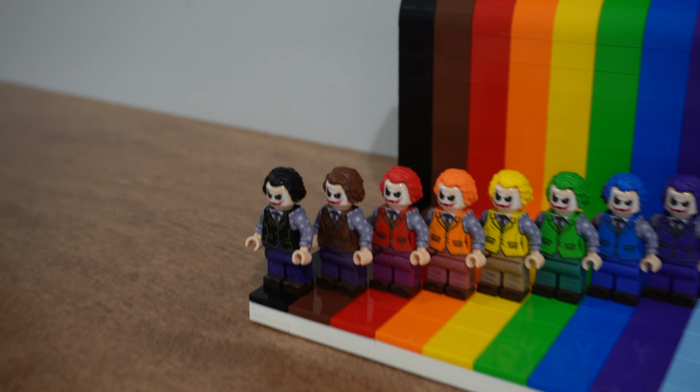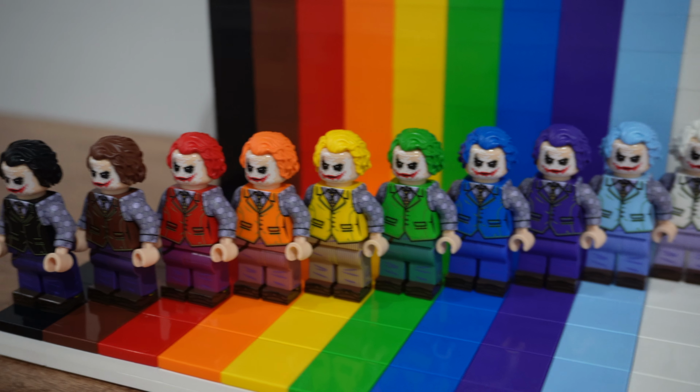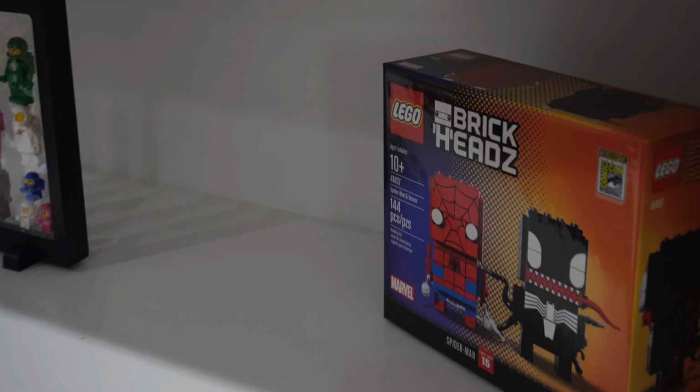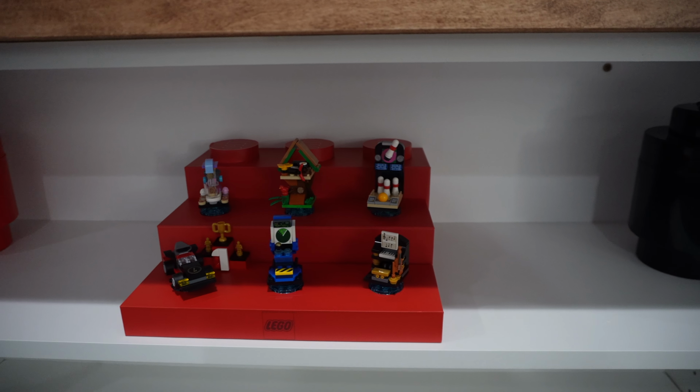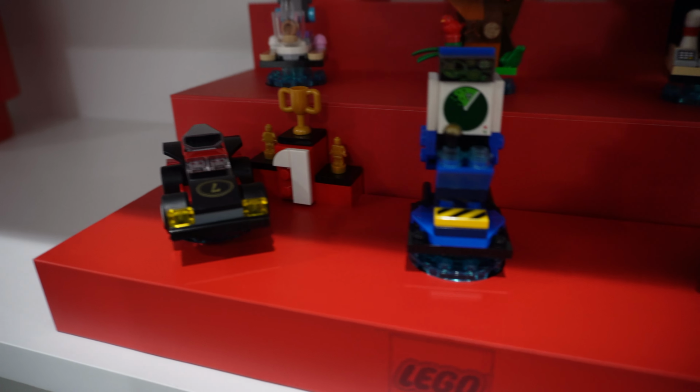They're all Lego, but they just pad print them themselves and then put it on the Everything is Awesome display. Got the Spider-Man set. The Spider-Man, that's from Comic-Con 2017. Hey, look at that. This is the Toys R Us Bricktober sets from last year. I have a bunch of them. Not all of them are together yet.